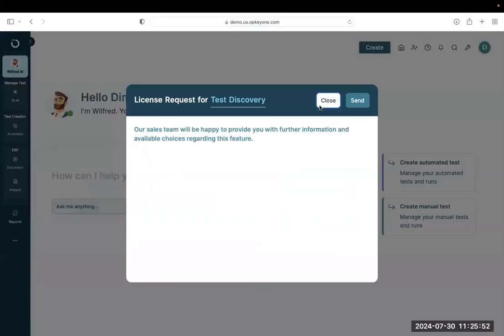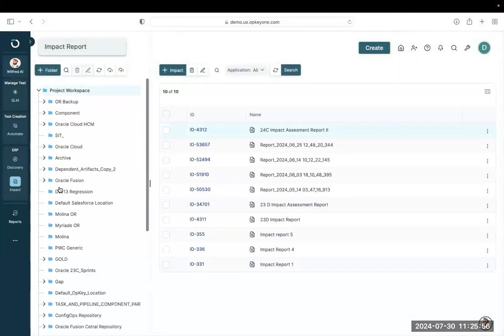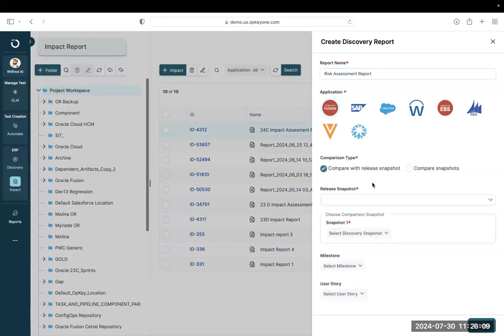Also, from a change perspective, this is the impact assessment. In order to get a risk assessment report, you can compare either two releases or two snapshots. For example, if you want to have an impact assessment done between 24B and 24D, we would select two different releases or two different snapshots to compare.